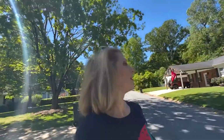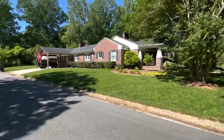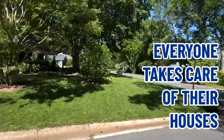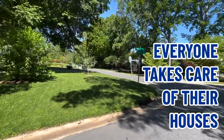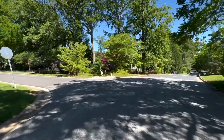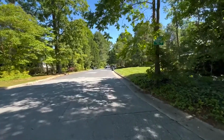But I think this neighborhood is great in the sense that everyone takes care of their houses. We do not have an HOA here, so you have to rely on people taking care of their houses.